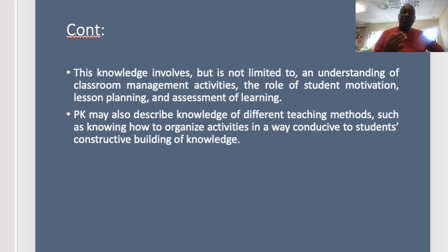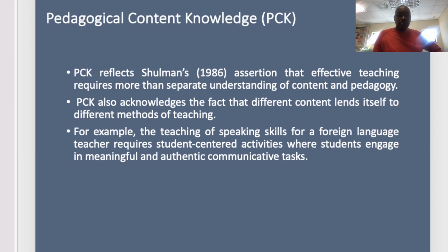PK may also describe knowledge of different teaching methods, such as knowing how to organize activities in a way conducive to students' constructive building of knowledge. Then we have the pedagogical content knowledge, PCK. Now you can see I'm trying to bring these two together, pedagogical knowledge and content knowledge. Now PCK reflects, according to Shulman, the assertion that effective teaching requires more than separate understanding of content and pedagogy. PCK also acknowledges the fact that different content lends itself to different methods of teaching.